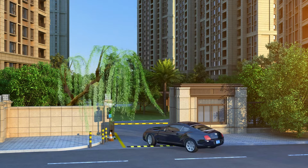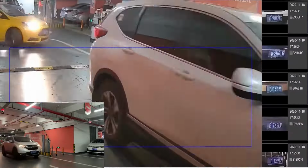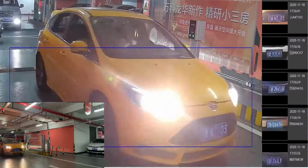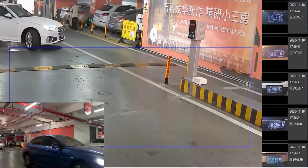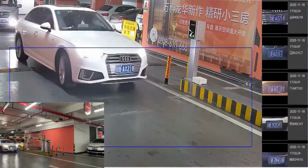This license plate recognition camera quickly captures vehicles in succession, efficiently handling cars that come one after another. Ideal for use in parking lots, toll booths, and security checkpoints.